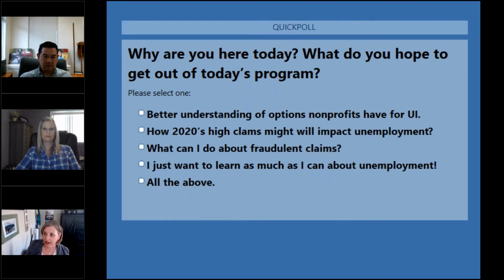It's really important for us, so hopefully we can address the questions that you are most interested in. Is it a better understanding of the options nonprofits have for managing unemployment? Is it how this past year's high claims will impact unemployment in the future? What can I do about fraudulent claims? Is it just that you want to learn as much as you can about unemployment, or is it all of the above?